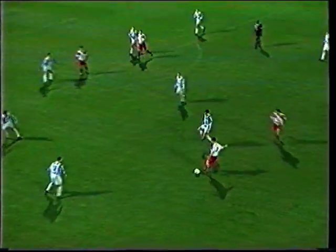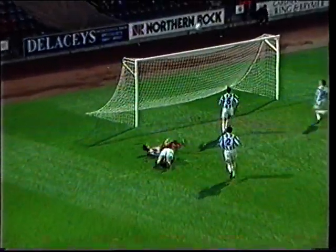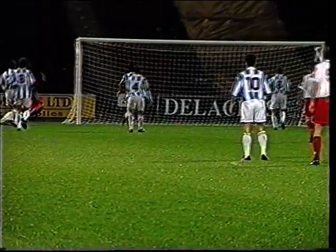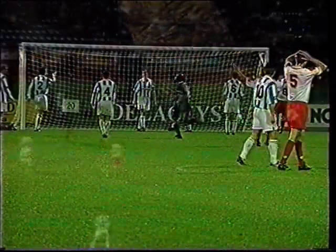Now for Gallimore. Decent ball in here, chance for Mendonca for Grimsby, but I think he was given offside, he was. So certainly the best moment for Grimsby, but it's not one to savour in the end.